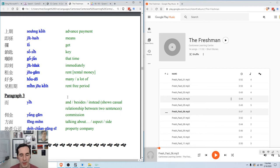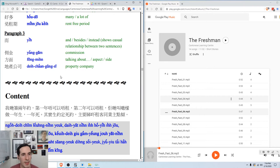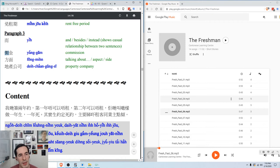And then finally, paragraph three. Yi is and, besides, instead. So two relationships between two sentences. Yong gum, commission. So right hand side it has yong for use. Left-hand side is a yun, person. So together that means yong. And then gum is gold or money. So apparently that means commission. Fong mean, talking about aspect. So liko fong mean, this aspect. De chan gong si, property company, which we learned in chapter 4 when we started today.